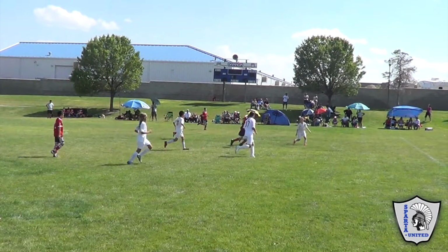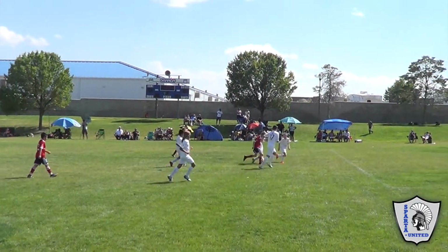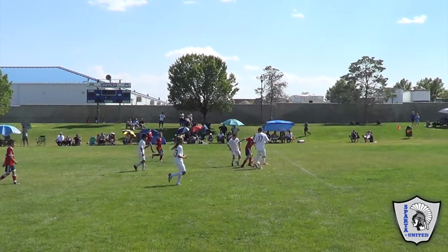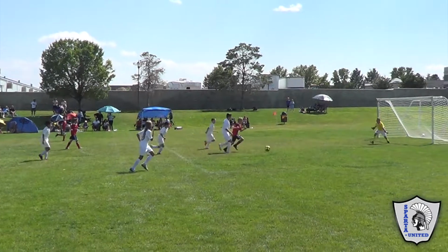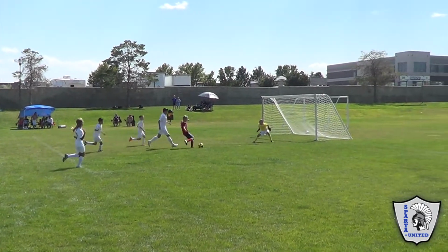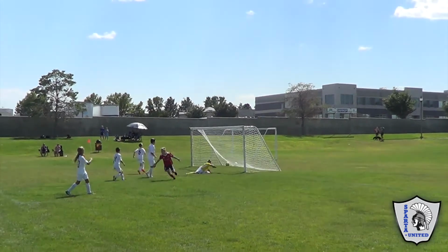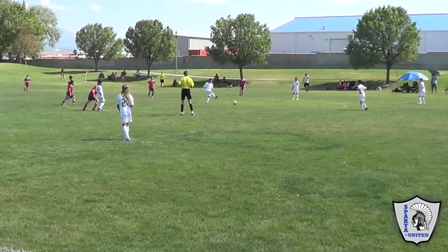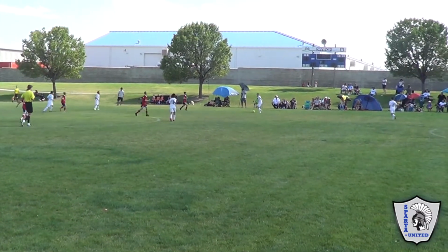99 out of 100 times, James wins that challenge, but he didn't. And Xander and Charlie were too high. They didn't drop into support quick enough. And ultimately, after James didn't win the challenge, the player breaks through, and then he gets the goal. So when our center back steps, players have to drop in behind. Whether it's the outside back or the other center back getting back, we have to support that center back when he steps.